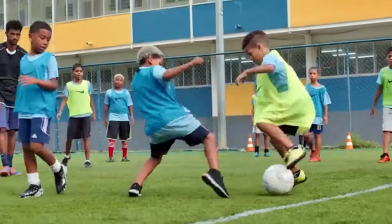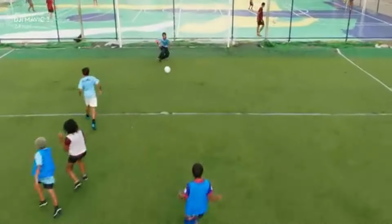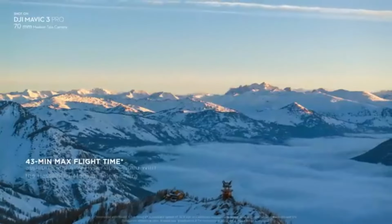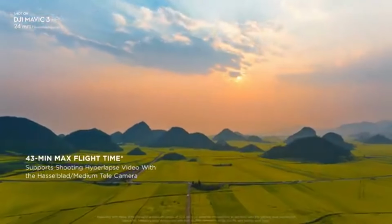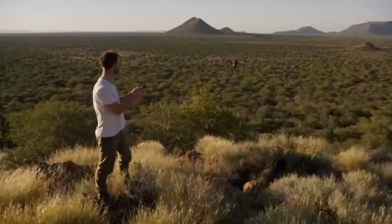Even in difficult flying conditions, the drone's sophisticated obstacle avoidance technology guarantees safe and dependable flight operations. The Mavic 3 Pro can minimize the danger of collisions during flight by detecting and avoiding obstacles in real time through the use of a mix of sensors and artificial intelligence.